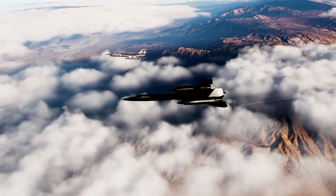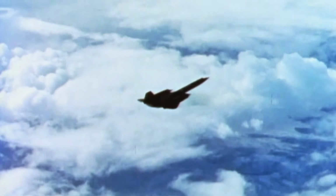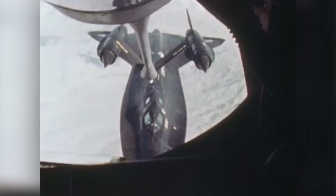A missile launched at the SR-71 from directly ahead faced an approach geometry where the closure rate was so high that the missile's guidance system could not track and lead the target accurately. A missile launched from behind faced the opposite problem. The SR-71 was pulling away faster than most missiles could accelerate.